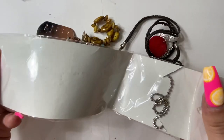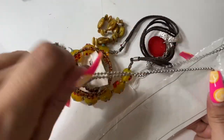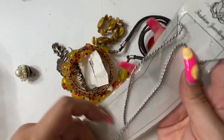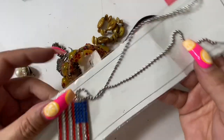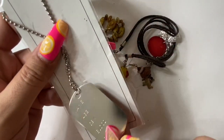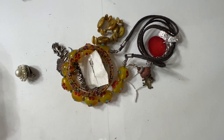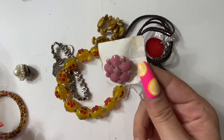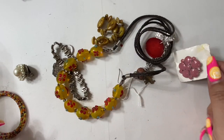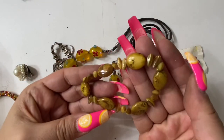Okay, what is this big thing? All right, this is a dog tag, but with a flag on it, with some rhinestones. I might just put that into crafting. Craft. We'll hang on to that for a second. Craft.